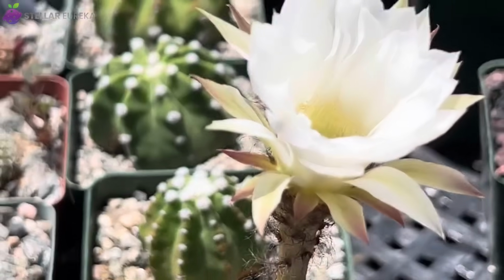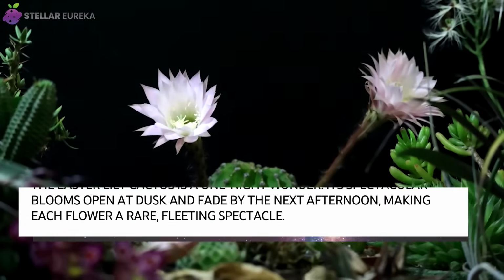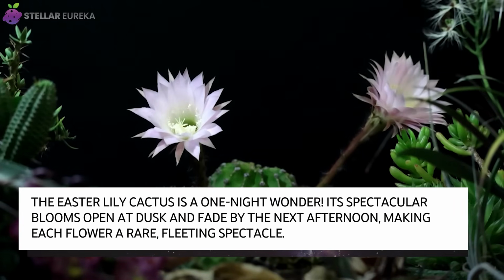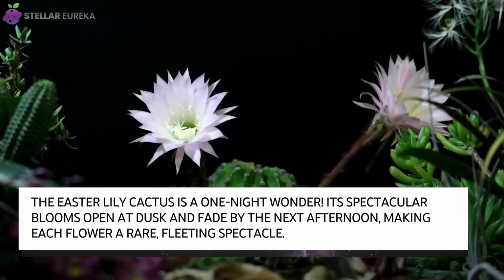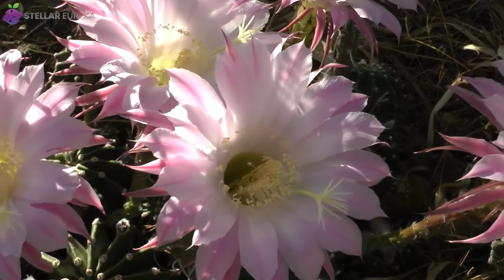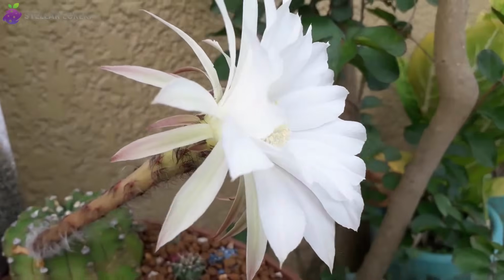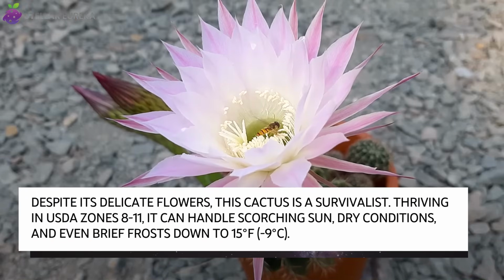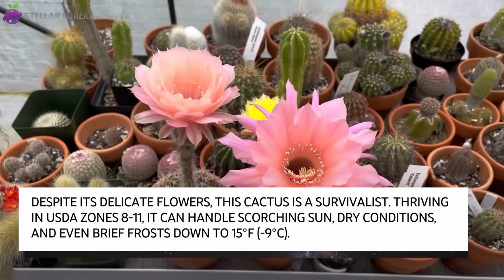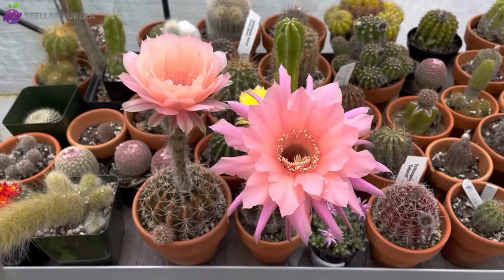These ethereal blooms, often pure white or tinged with soft lavender, emerge from impossibly long tubes and last for just a single, breathtaking night. A fleeting display, yet so spectacular that the plant has been cultivated and hybridized worldwide for its dramatic floral show. Despite its delicate appearance, this cactus is surprisingly resilient, enduring scorching heat and even brief freezes down to 15 degrees Fahrenheit.